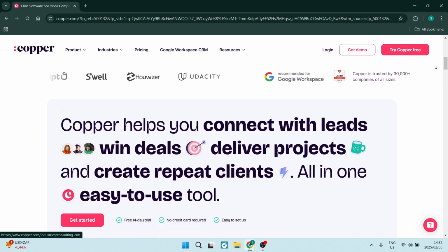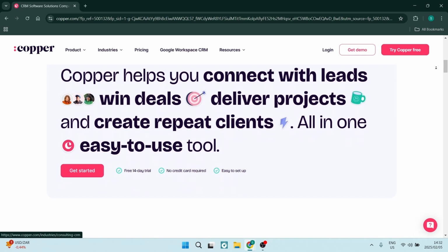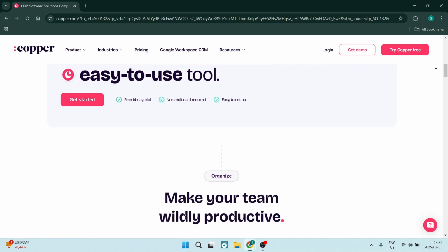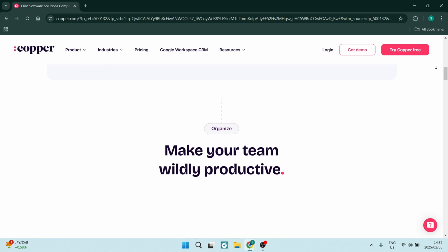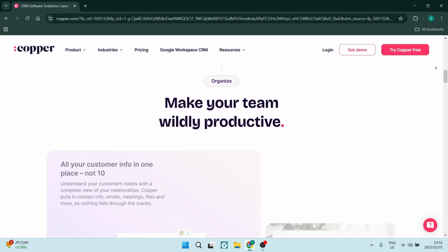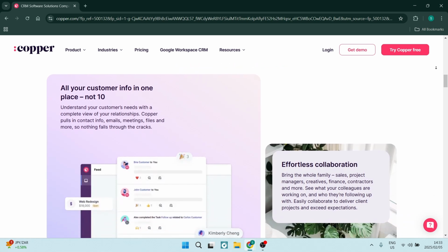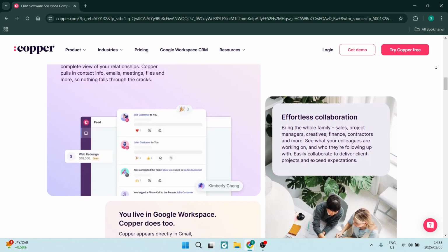Also, with Copper, you can enjoy automated data entry that helps reduce manual labor. The software captures emails, meetings, and other interactions automatically, ensuring that your CRM is always up to date and accurate. You also get built-in communication tools. Copper actually offers communication tools directly within their platform, allowing you and your team to collaborate and communicate without leaving the CRM. This feature fosters teamwork and minimizes miscommunication among sales representatives.